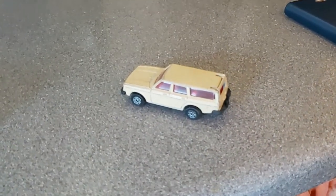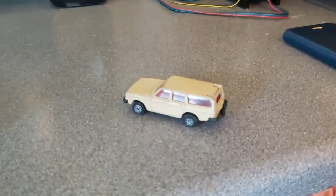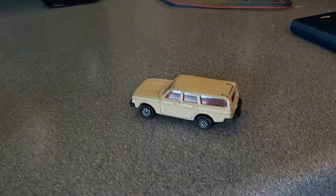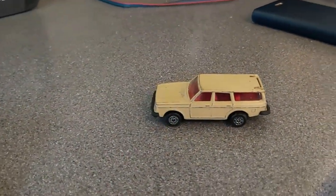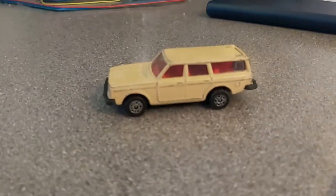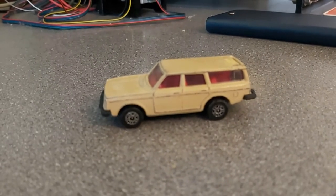There we go. Now look at that. As you all know, it's a car. But it is an absolute replica of the Volvo 245 series car that was used in the movie where the Maitlands came off the bridge. So you want to know what's going on? Keep tuned.